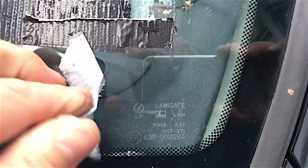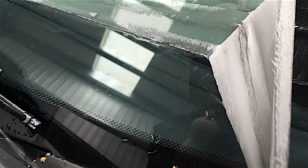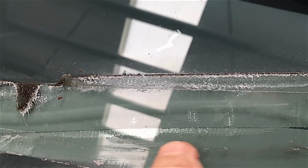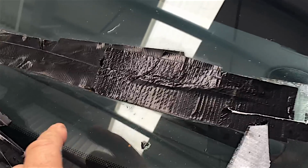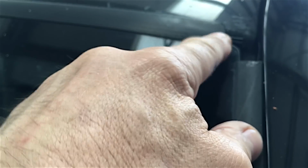Let's have a look at this windscreen. Gaffer tape on the windscreen. Come on. Yeah, it's got a crack. It's got a crack on the screen, that's why they've taped it up. That actually wouldn't fail an MOT test where it is, but you can't really sell a car with a great big crack in the windscreen, can you? And look at the seals. There's a piece missing there, or it's shrunk. One of the two.